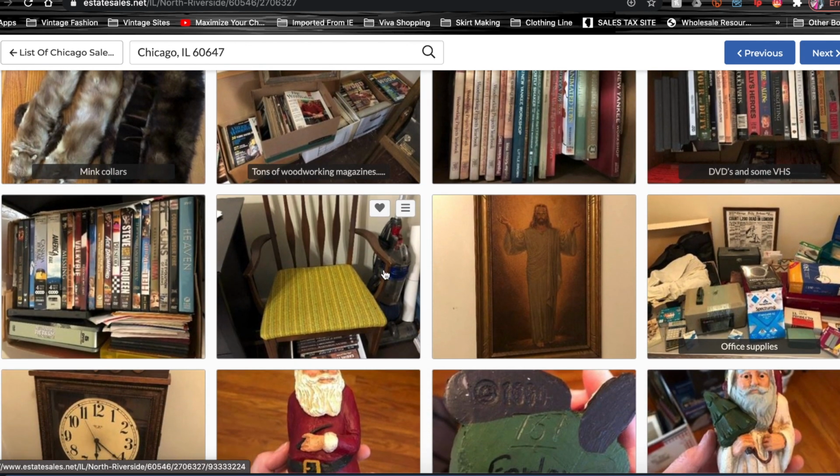And it's also helpful for planning where you want to go, because the downside to estate sales is the fact that it can be highly competitive. So if there is something that you see that you really want, you better get there early to snag it. Now, the other side to it though is you can find some incredible pieces for really budget-friendly prices.